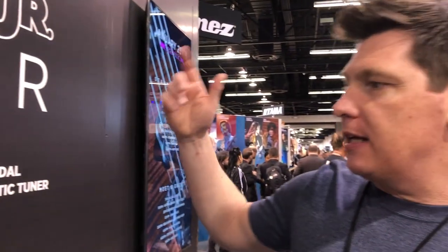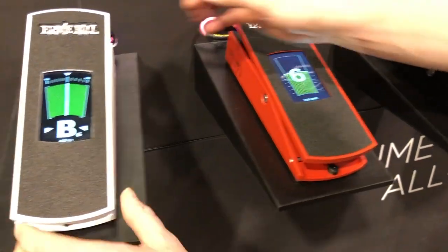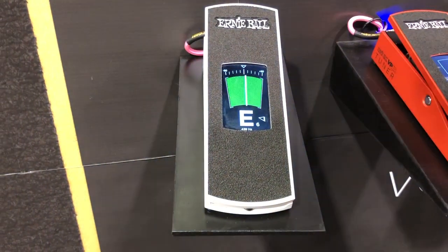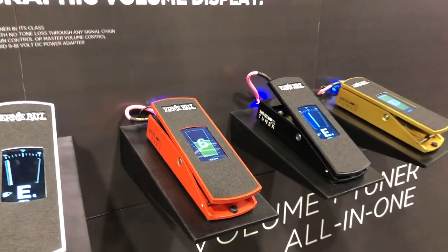Okay, how sensible is this? Check this out. Volume pedal with numbers on it, and then a tuner. We've seen this concept before, but with these guys making it, it's probably going to be extremely successful and very, very available. So I like it.